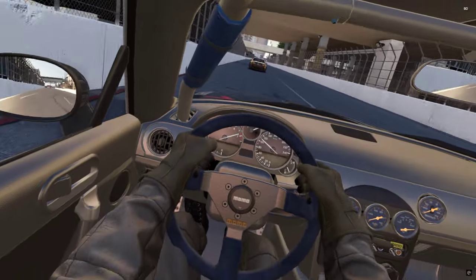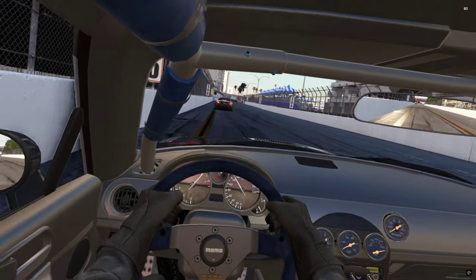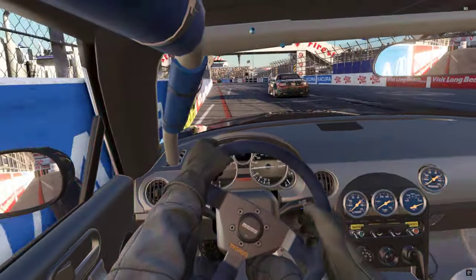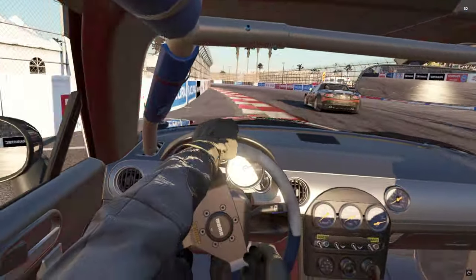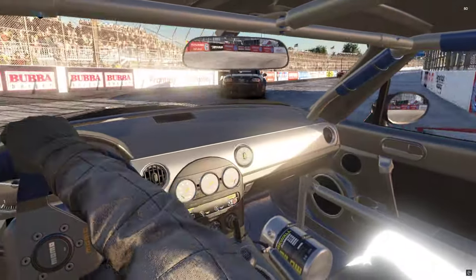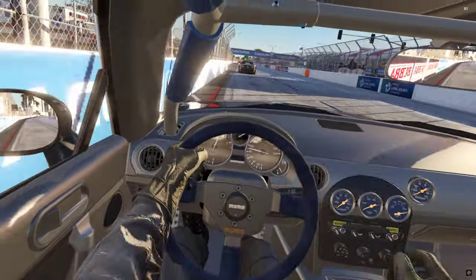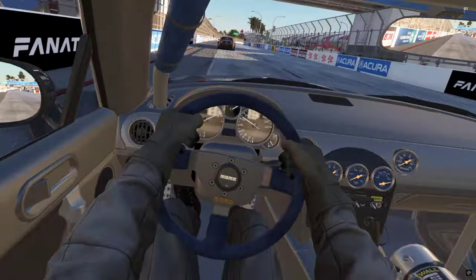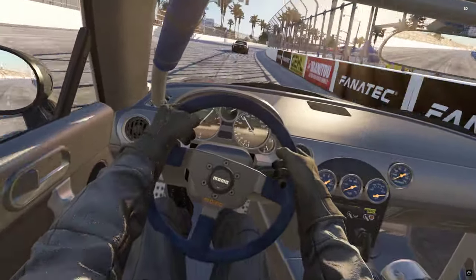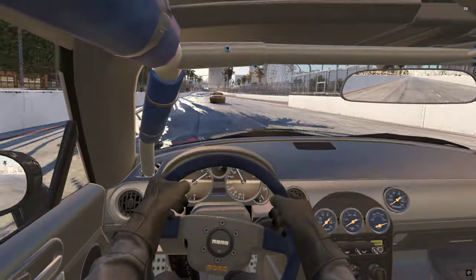Gear changes are lightning quick. 7 grand on the rev counter, love it. Okay, let's get a little bit delicate here. Fast and the Furious style. Not the smoothest track to be being delicate with, but letting go of the steering wheel. Loads of feedback coming through. Up into fifth, quite a long section this. Yeah, it's spot on, mate, spot on.